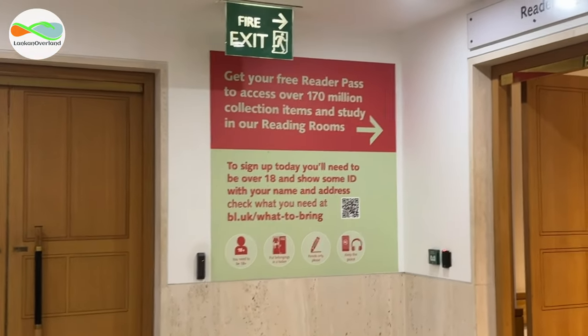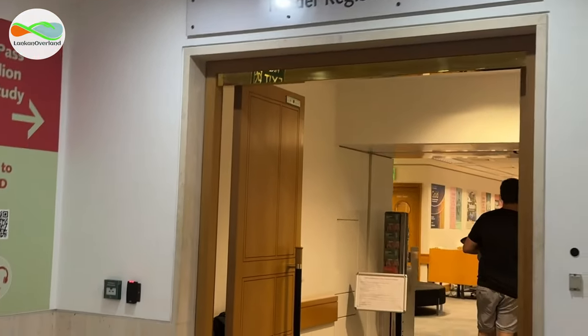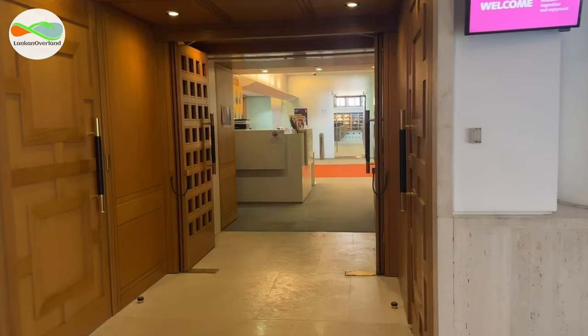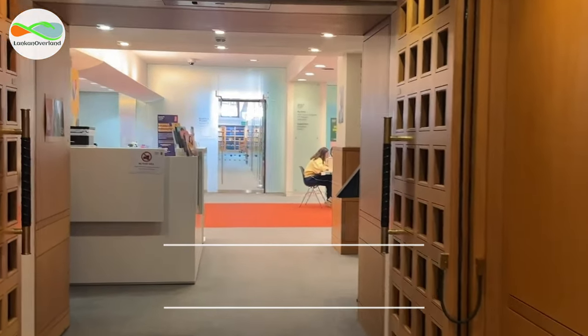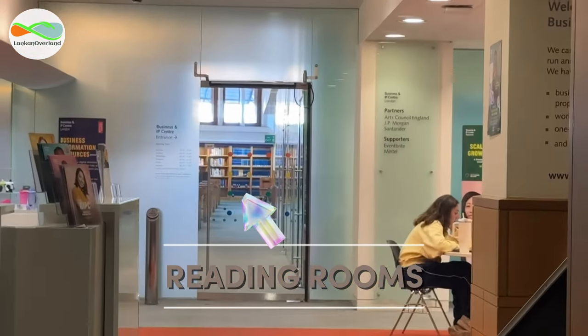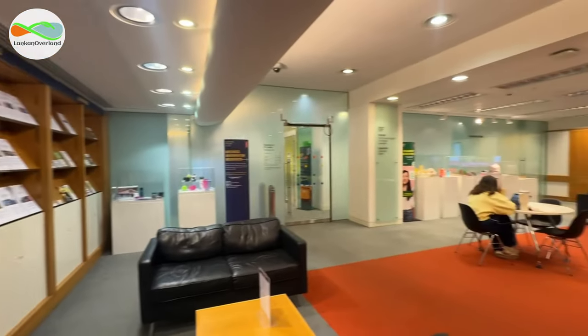Anyone who is over 18 years of age can get a free reader pass. You'll just need to bring some identification to reader registration on the upper ground floor. It gives free access to their reading rooms and collection. Their reading rooms are located on the 1st, 2nd and 3rd floors.